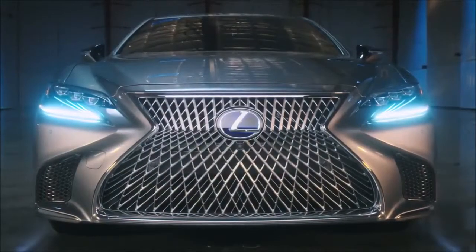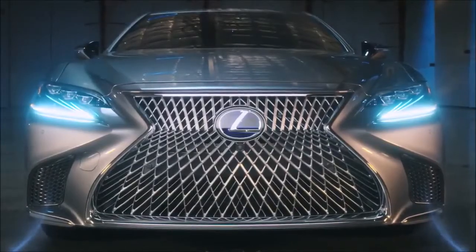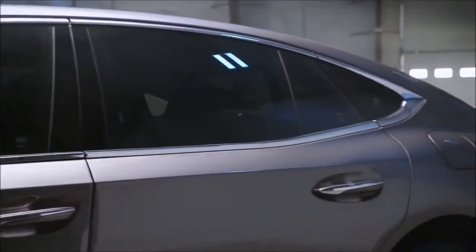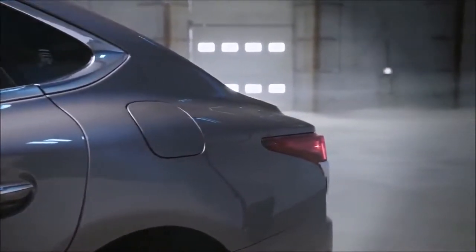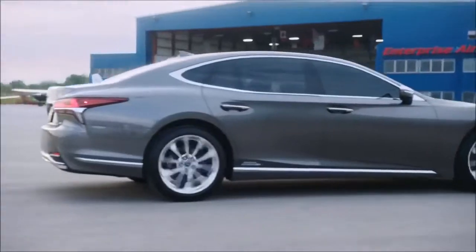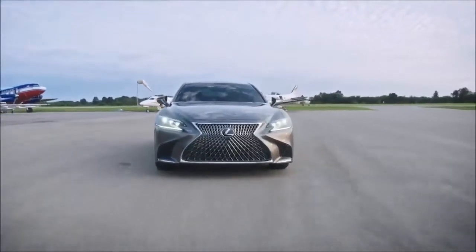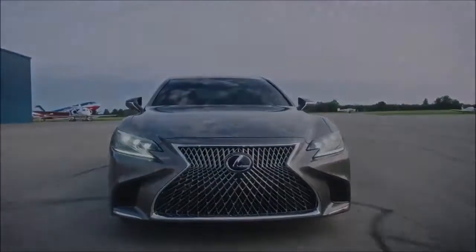Efficient venting in the exterior design was carefully considered to improve aerodynamic stability and cooling, while its sculpted exterior and sloped roofline helped to lower drag, increasing fuel efficiency and decreasing cabin noise. Available lightweight 21-inch alloy wheels improve handling by reducing unsprung weight. And with the LS's fiercely imposing stance, you're sure to make the ultimate statement anywhere you drive it.